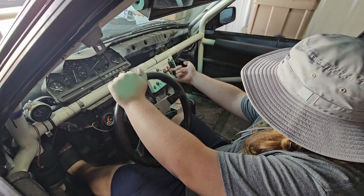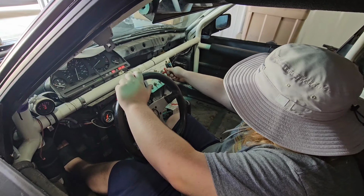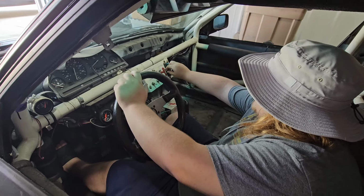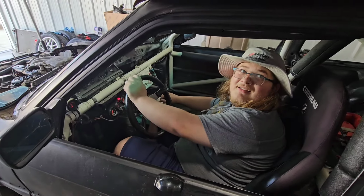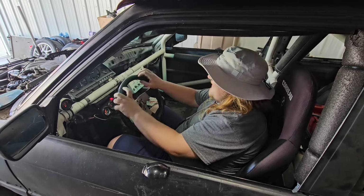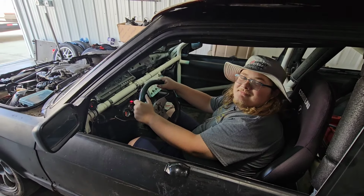Yep. 3, 2, 1. Nope, you hold it. It's like a key, like when you start your car. Push it up and hold it until the car starts. There you go. I have a race car! Fired right up. I think we're in good shape.